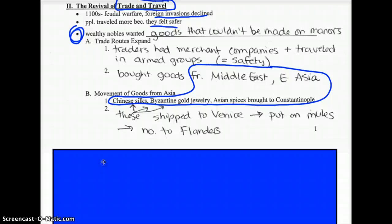So the trade route was that these goods were shipped to Venice, then they were traveled on land on mules north to Flanders, which was a region in Europe. If you're all set with page one, you want to move on to page two.